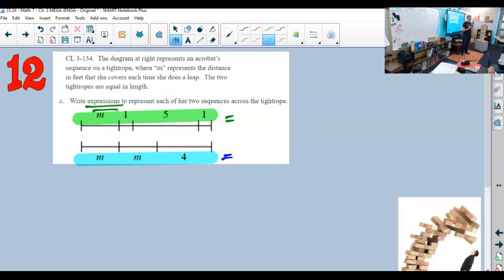Hey guys, we're not solving for M here. We're trying to write an expression for each rope to just say the length of the rope is blank and blank and blank, or you can say pluses. We're just saying the length of that rope is based off what we see. Not like we will solve for M, but not in this part. Just write M. It's not asking you to find the answer. It's not saying equation. If it's M, it's M. So when we go to figure out M, I bet it's going to be convenient that these line up right here.